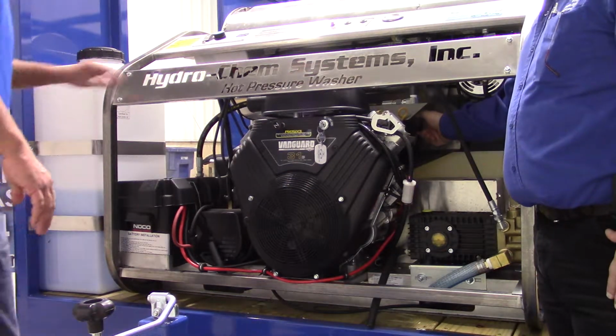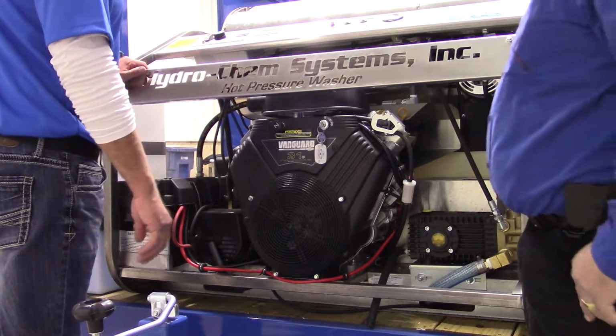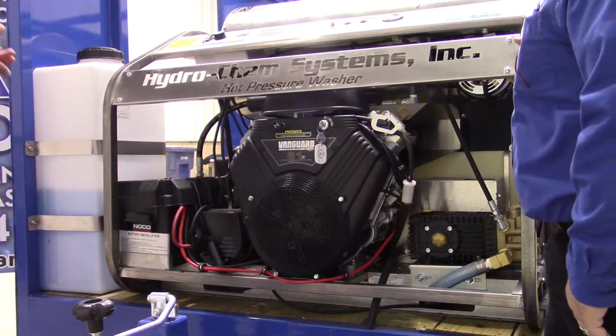So you just want to make sure to keep it cool when doing your oil changing or belting out. You don't want to try to touch the engine when it's hot, obviously. Okay.